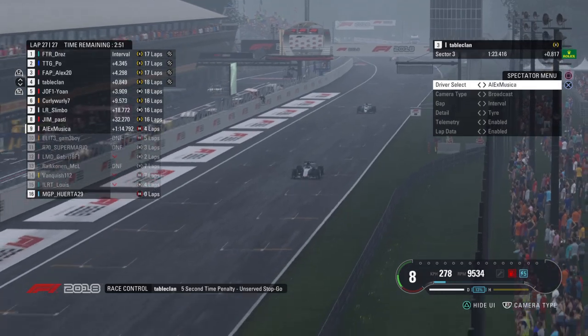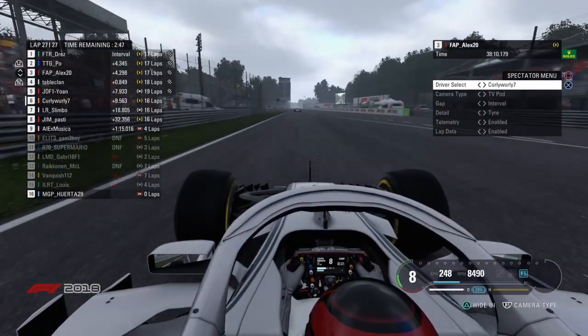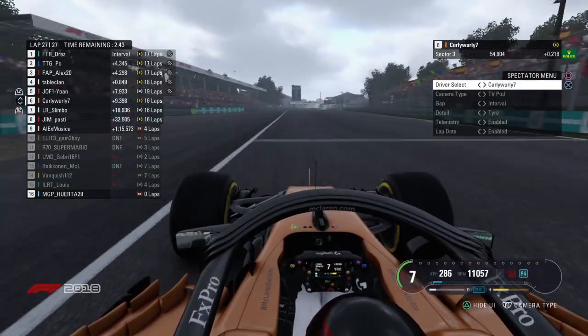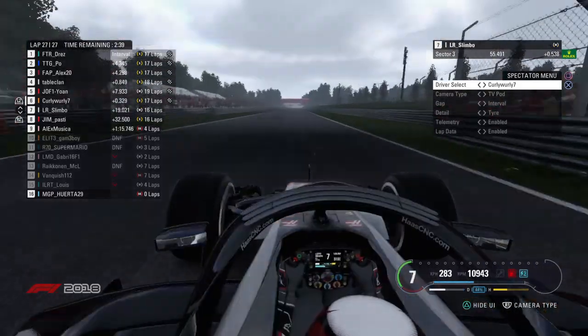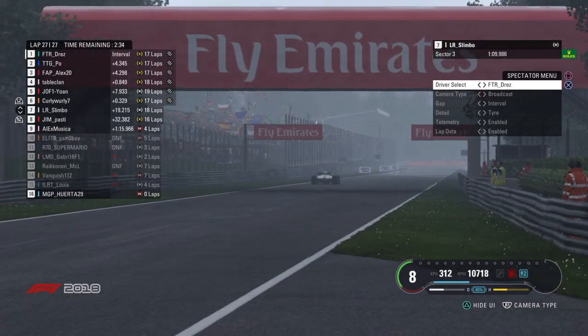Table in third. And Alex 20 will jump him. So Alex 20 comes back with a third place finish. Table fourth. Johan in fifth. Curly here with that late drive-through penalty will come across the line. He finishes in sixth place. Slimbo then in the Haas.